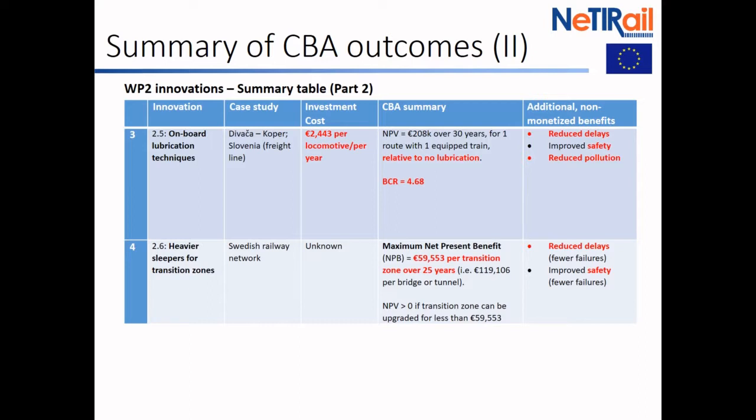compute what is the additional cost per year in altogether renewal, maintenance, and so on, associated with this part of the track. And it seems to be around the line of 60,000 euros per transition zone over 25 years, which means that if we were to implement the heavier sleepers that was discussed this morning by David, we would be looking at trying to make it cheaper than that. So that's the maximum benefit, so cost saving that you could achieve, at least with the Swedish railway. However, this is an area where clearly much more research is needed to actually understand what are the specific drivers that make these transition zones much more expensive. So what are the activities behind it? And that's what the econometric approach cannot tell us.